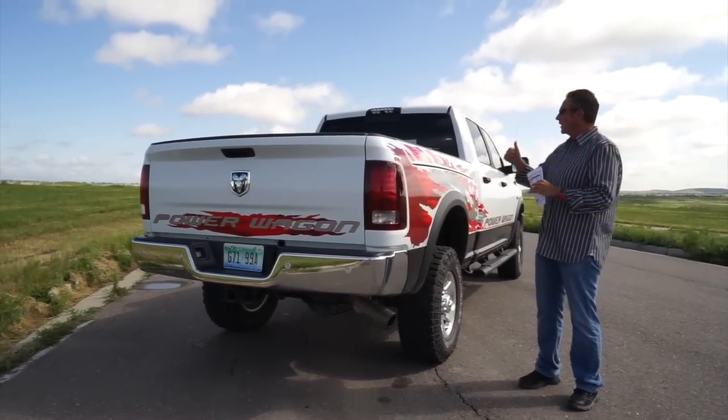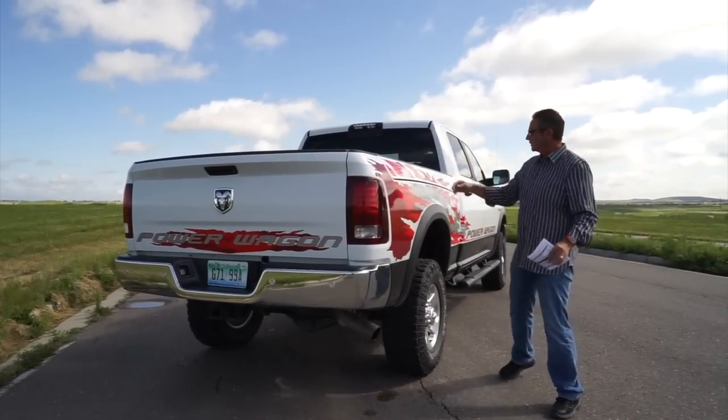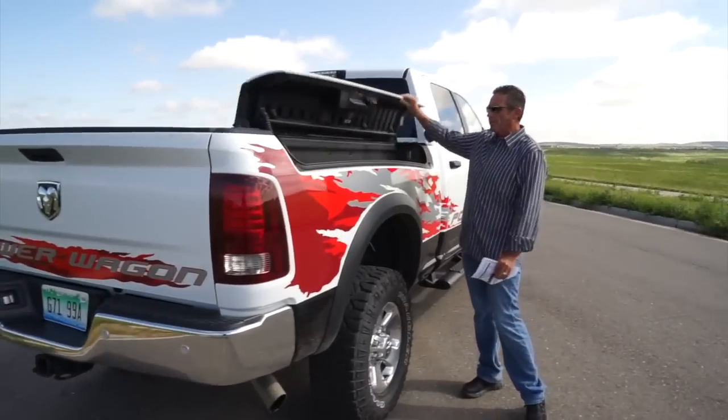You're buying it for the winch in the front, the locking front and rear diffs, the Ram box, which I tell you what, while we're here, let's just get into it. Richard, let's just show them the Ram box.